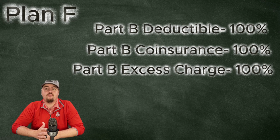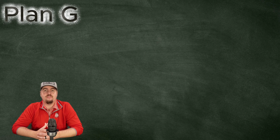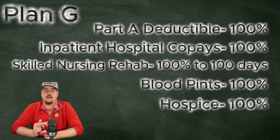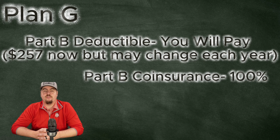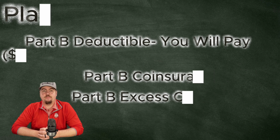But remember, to be eligible for this, you have to have been Medicare eligible or turned 65 before the 1st of January of 2020. So if this is not an option for you, now we look towards Plan G. Plan G covers your Medicare Part A expenses the exact same way that Plan F does. There is no difference. It'll cover the hospital, the nursing home, the blood, and the hospice the exact same way. The difference comes in on Medicare Part B. With Plan G, you will pay your once per year $257 deductible. After that, you have 100% coverage because Plan G will pick up your 20% coinsurance. Plan G will also cover excess charges in the states where they are allowed to bill so. And then one more step back from Plan G is Plan N.